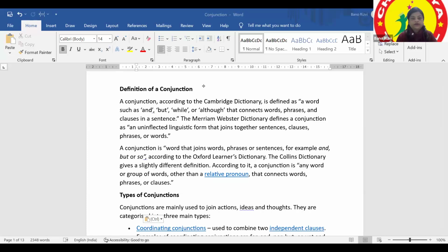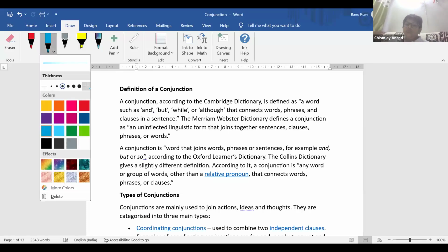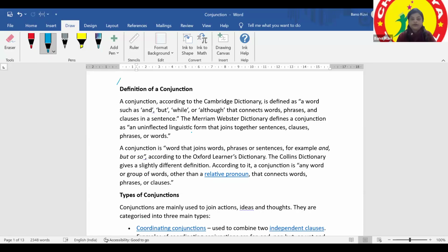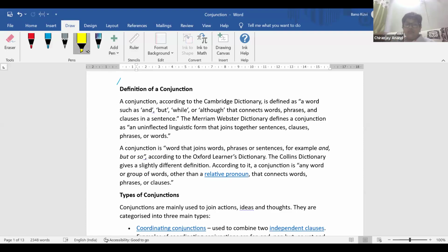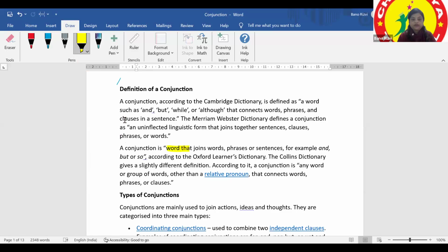Okay, you all see my screen, right? Yes, ma'am. So a conjunction, according to the Cambridge dictionary, is a word such as and, but, while, although, that connects words, phrases, and clauses in a sentence. A conjunction is a word that joins words, phrases, or sentences, for example, and, but, or, so. Fine? So we have done it.